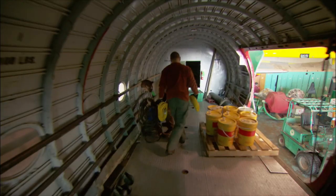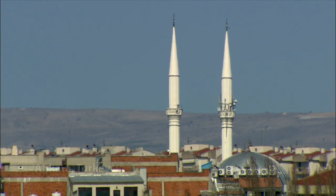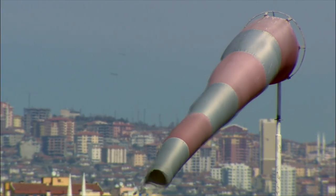But there's just one problem. We don't have a captain. We have a co-pilot, which is Dan Catoni, and a secondary co-pilot, which is Alex Wagner. The ideal DC-4 captain is over 8,000 kilometers away, in Turkey.